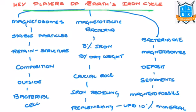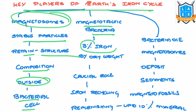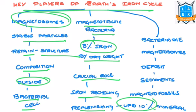The key players of Earth's iron cycle. Magnetosomes are stable particles and they retain their structure and composition even outside the bacterial cell. The magnetotactic bacteria consist of up to 3% iron by dry weight. Studies have found that magnetotactic bacteria play a very crucial role in iron recycling, replenishing up to 10% of the mineral in the environment. When the bacteria die, magnetosomes deposit in the sediments as magnetofossils or are ingested by other organisms, completing the cycle.